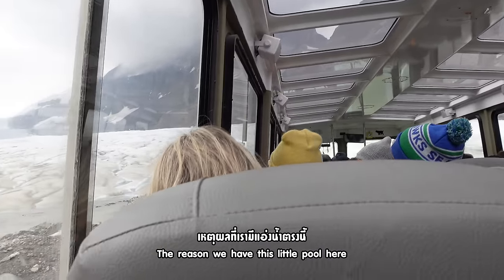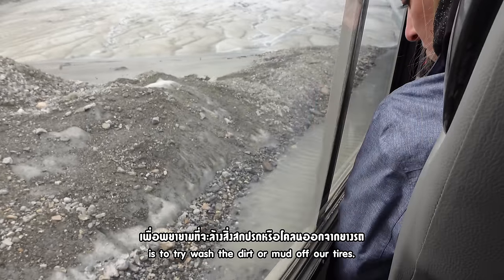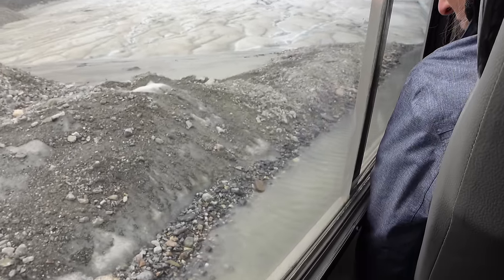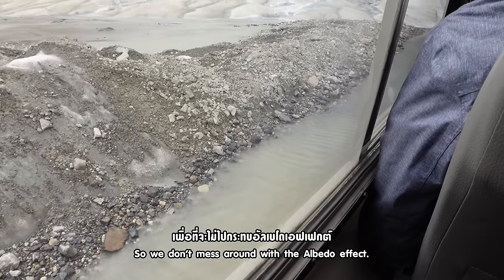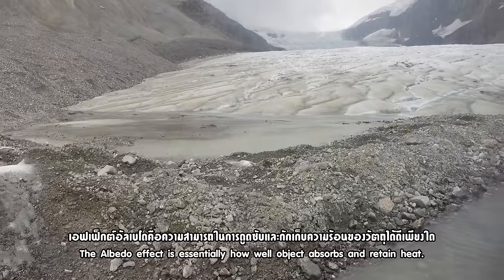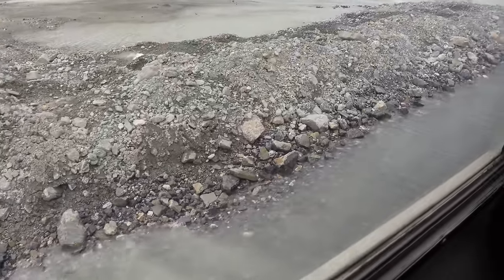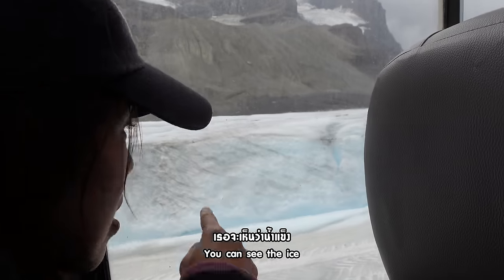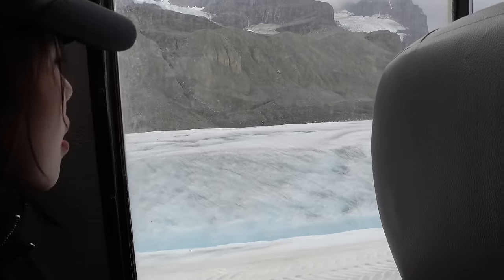But the reason we have this little pool here is to try and wash the dirt and mud off our tyres, so that we don't mess around with the albedo effect. The albedo effect is essentially how well objects absorb and retain heat. That crack, you can see the ice. And we often find moulins at the intersecting point of crevasses.